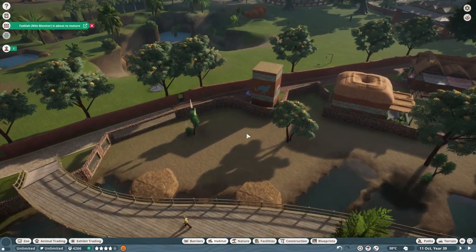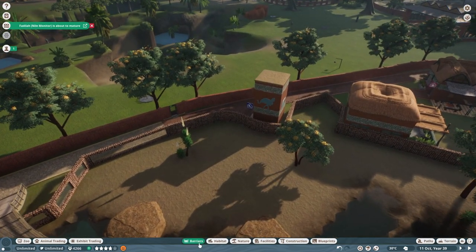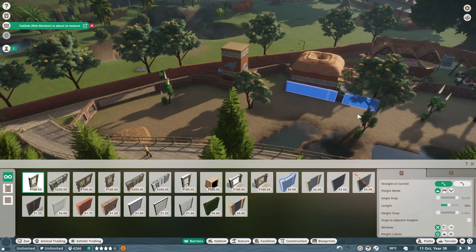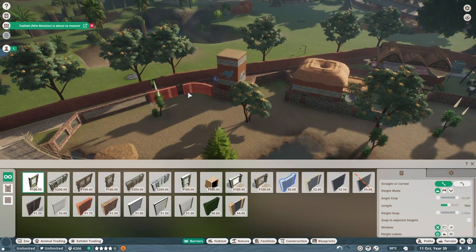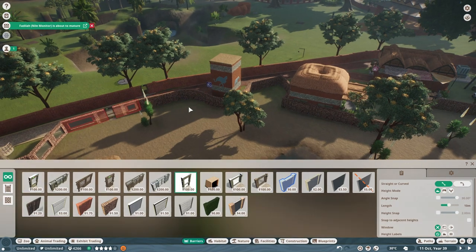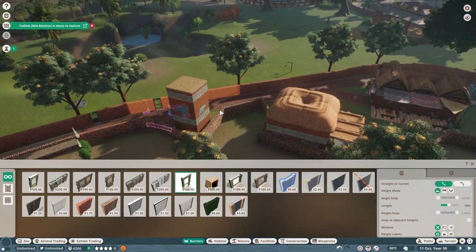Right then. We're actually going to add in the door to this place. It's going to be a habitat gate. And it's going to be on here. Oh, it can't be on there. Of course it can't. Come on, work with me now. Glass habitat gate. We'll go with that one instead.